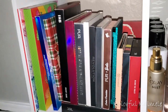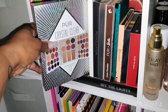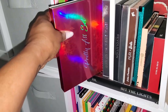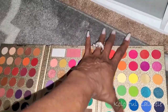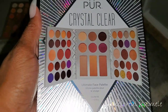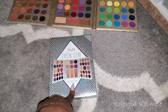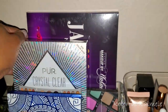You know what? I kind of want to use one of these new palette and face makeup situations that I bought over the holidays. So I have the one from Pure, and I also have this gorgeous one from You Can Be, the Pretty All Set. Okay, so this is the one from You Can Be. This is the Pretty All Set one. And then this is what the one from Pure looks like. So I don't need to open that up. I think I'm going to try out the Pure one. So yeah, that will be the last palette for the week. Okay, so those are my palettes for the week.